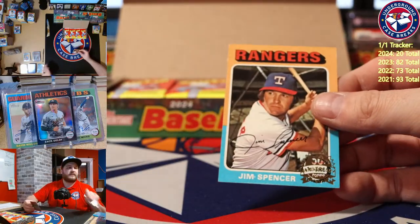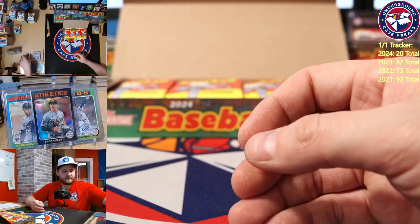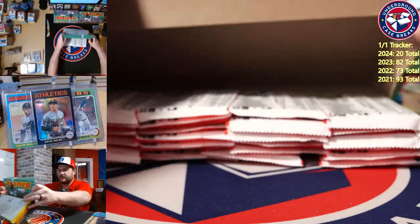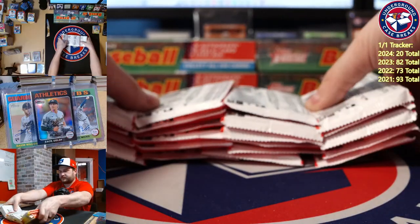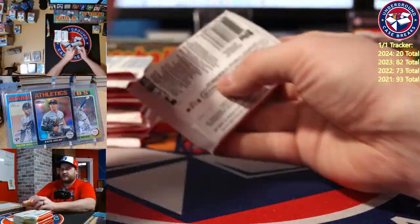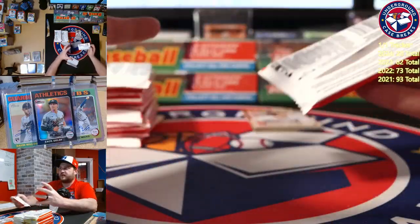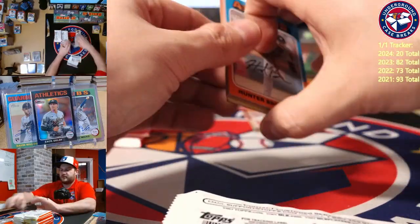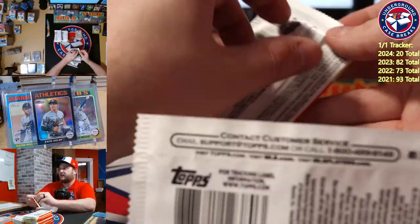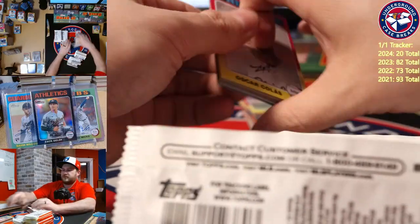Not too many toppers. I think we only have one big topper, which is cool because they're a nuisance to ship. Jim Spencer for the Rangers with the buyback. So now the last four boxes are all going to have those big toppers in them. Really, with the box sizes we use, the topper forces us into a bigger box, like our most volume-sized box for breaks. Should get a bigger, flatter box. Should just adjust.